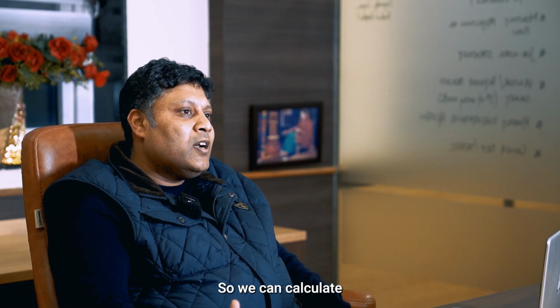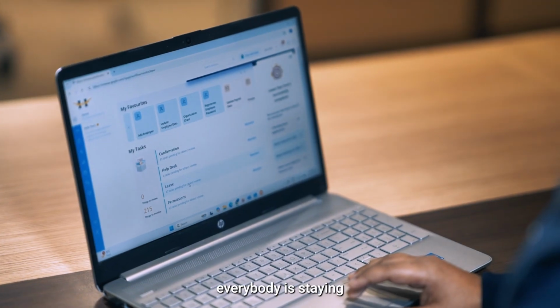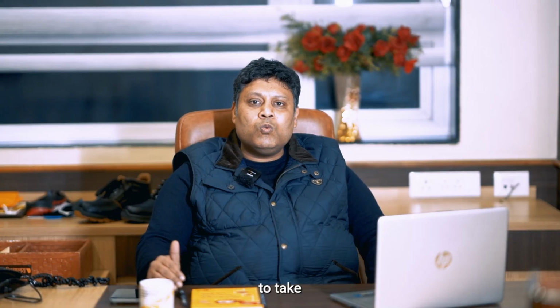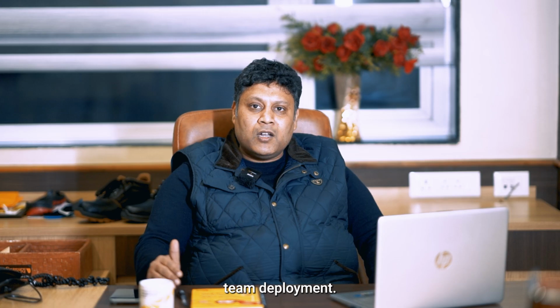So we can calculate the turnover ratio of the employees, how much time everybody is staying or leaving the organization. So we are in a situation to take timely decisions about our team deployment.